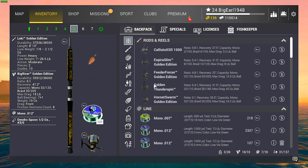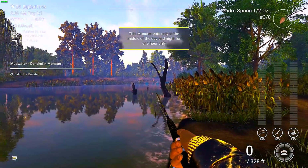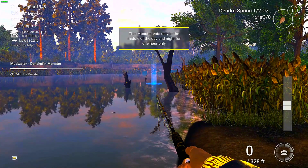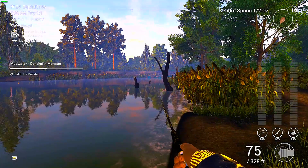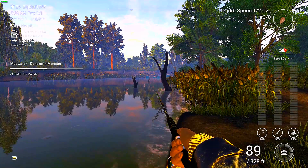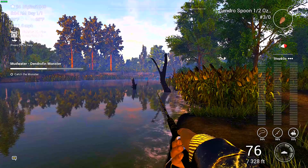So I'm going to hit I on the keyboard. And right now, our rod length, weight, lure weight, line weight, 7 to 26 pounds. I think we can do something with this. All right, so family, I'm gonna tone it down some, and now this is going to be our first cast, right? We're going to play around on the bottom, and we're just going to see what happens.